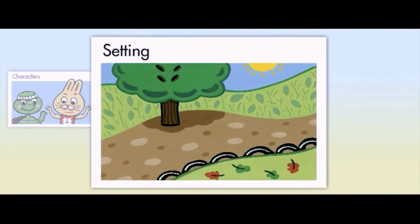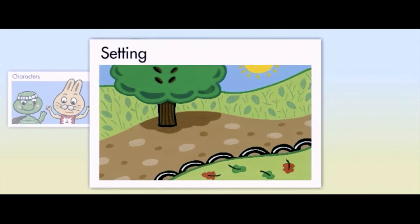The setting of a story is the time and place the story happens. What is the setting for this story? When and where does it happen? The story takes place in a field during the day.